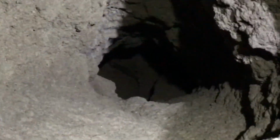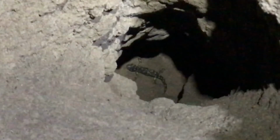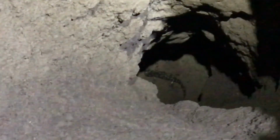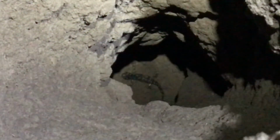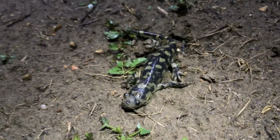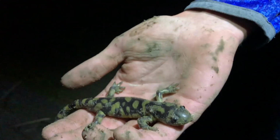All right, so we've had quite a few get away, but you can kind of see there's one way down there. It's not really showing, oh, there you go. But that's probably like 4 feet down. No way he's getting out of there, but it all probably connects, and there's another way that he'll be able to get out. But that's kind of cool to see him way down there. And another one. And another one right here.